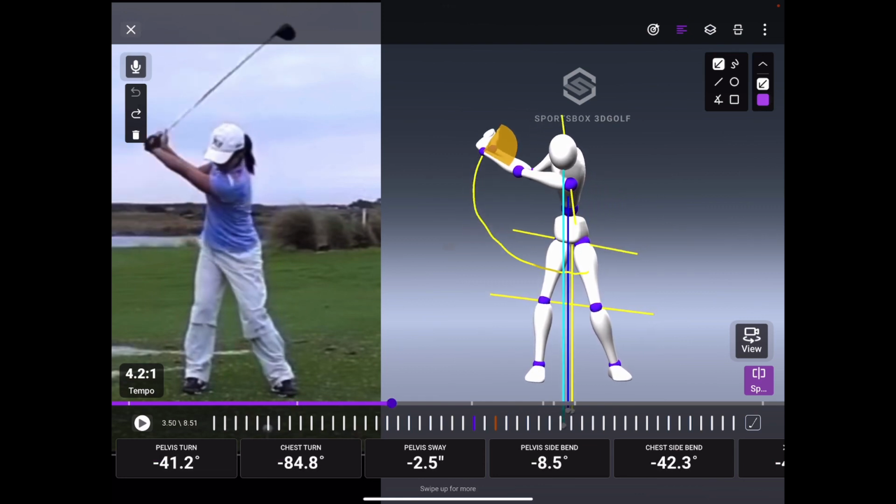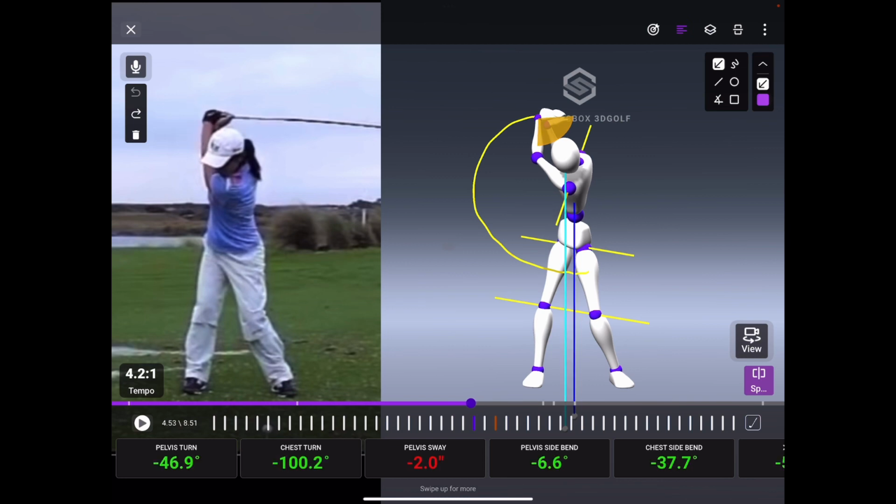And then as she goes to the top, we'll go to the top of her swing right around in here on the 3D. You can see she turns her pelvis to the top 47 degrees with 100 degrees of rib cage rotation. Now, that's great. That's not limiting, not resisted or anything of that nature. So she knows how to turn into her right hip. And this is a big thing, because if you do decide to go down this road, which is just a way, it's not the way, but a way, you really have to have very good control through the pelvis, glute, and trail leg, and know how to load it.